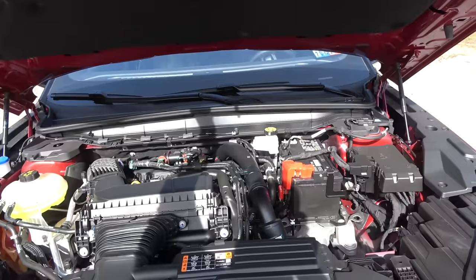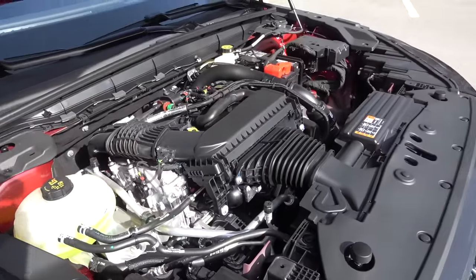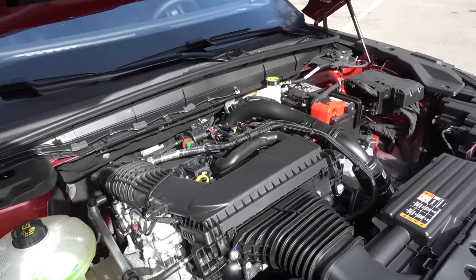And as we pop the hood, the Nautilus has two engine alternatives. The one we're driving here today has the entry level 2-liter inline four. It's turbocharged, it's got 250 horsepower.